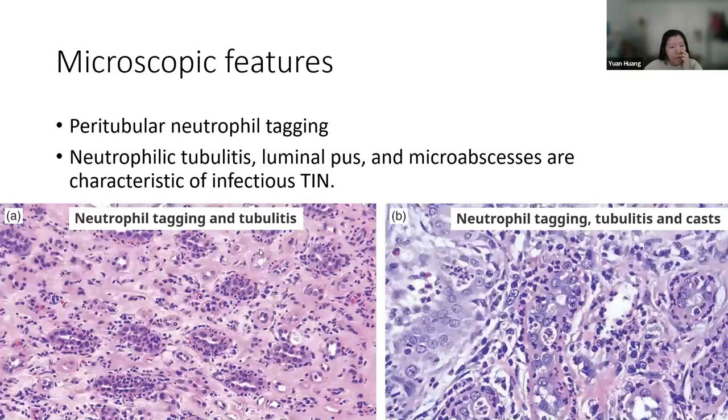And microscopic features, what we could see is, as shown on the left side here, the so-called neutrophil tagging and the neutrophilic tubulitis, which means the neutrophils are infiltrating the tubular epithelium. So more here, neutrophilic tagging and neutrophilic tubulitis. The tagging is more surrounding or within the tubular basement membrane. And neutrophilic casts within the tubular lumens.